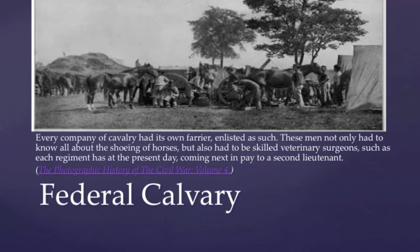So the farrier is a very skilled person and was represented as such through the Union Army. Every cavalry had its own farrier. They took care of not only the shoeing of horses, not only the fabrication of shoes, as was commonly provided by not only farriers but blacksmiths, which are a little bit of a separate profession. It's probably worth pointing out, I think today we use the terms blacksmith and farrier synonymously.